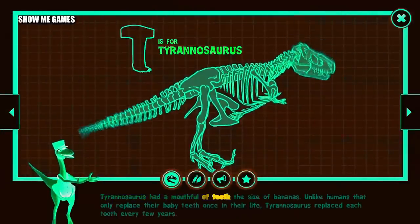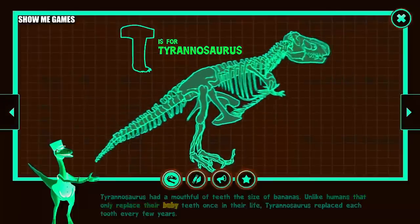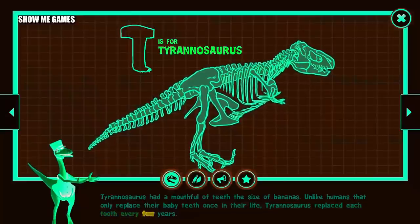Tyrannosaurus had a mouthful of teeth the size of bananas. Unlike humans that only replace their baby teeth once in their life, Tyrannosaurus replaced each tooth every few years.